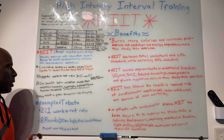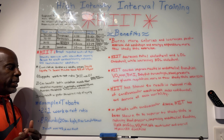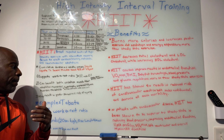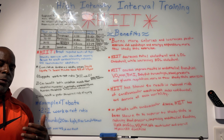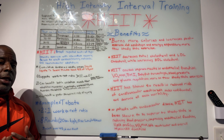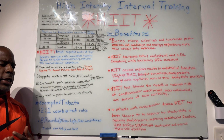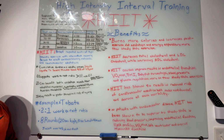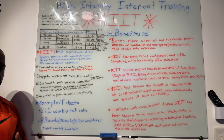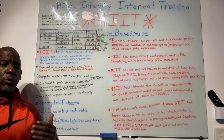Now, one of the benefits to HIIT is that it can benefit both your oxidative muscle fiber adaptations and your myocardial adaptations, which is your chambers of your heart, specifically your left ventricle. So it is making you a lot more heart healthy, as we would say. So our heart is definitely getting stronger. It is creating some hypertrophy. It's increasing your VO2 max, and it's also increasing your anaerobic threshold.